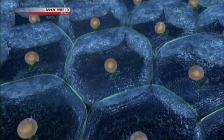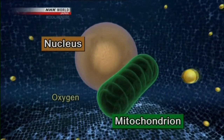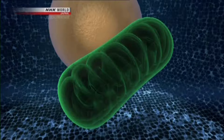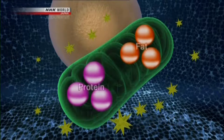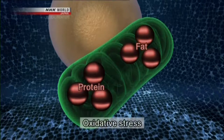When living creatures breathe, they inhale oxygen, which gets carried to cells. Mitochondria then use the oxygen to generate energy. A byproduct of this process is reactive oxygen species, or ROS. ROS fights viruses and bacteria, but when there's too much, proteins and fat inside mitochondria become oxidized, weakening their ability to produce energy. This is called oxidative stress.